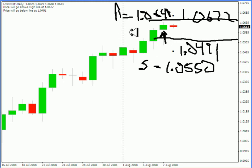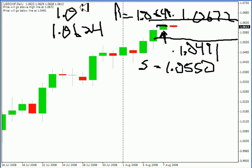Now, interestingly enough, if we get a close above today's or the previous close, basically, if we get a close above the 1.0624 level, we could see this pair move higher. Should see it move fairly quickly to the 1.0729 point. I believe we'll have a pullback prior to that, but it's definitely a possibility, and a close above that could make that a reality, going that high really quick.